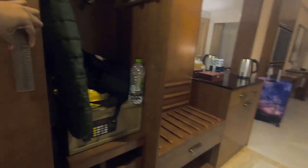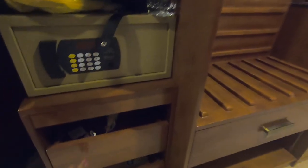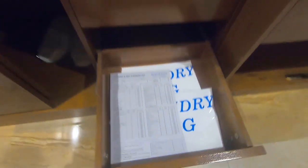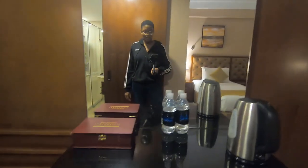So when you first enter the room, you've got the wardrobe. Inside the wardrobe, a couple of dressing gowns, ironing board, iron. On this side, you've got some of my things. Got the safe, some slippers at the bottom. Inside the drawer, we've got a hairdryer, then we've got the laundry bag, and then cleaning list. Let's see if we can look at the prices. Then got a space here to put a suitcase, shoes underneath, and a drawer for bits and pieces. Then got a nice sized mirror.